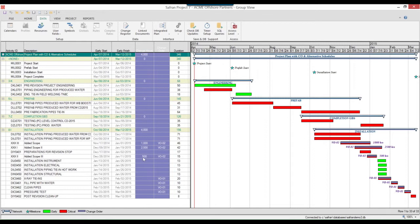So you're always able to keep track of what was our original scope, what change orders impacted our project, where did those changes come from, and what was the impact to our project. So we're able to go about doing that as well.